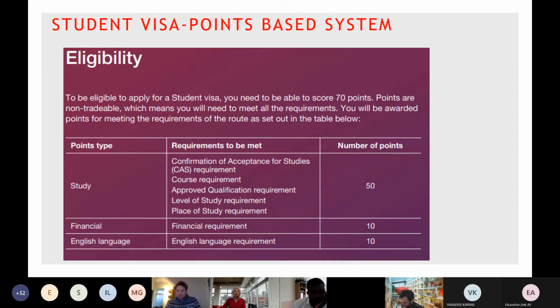The three basic criteria the Home Office is looking at is your ability to be a student and to study, your ability to maintain yourself in the UK financially, so whether you have a sufficient amount of money for living comfortably in the UK while studying, so paying tuition fees but also having the money for day-to-day living. And the third criteria is your English command. Is your level of English at the right level to study in the UK?